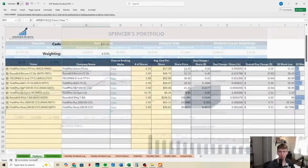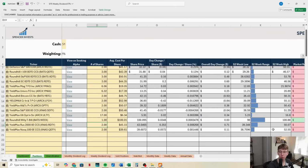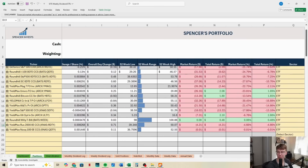When we go into our positions tab, everything's looking good. We're going to slide over. We can see actually that a lot of these are near the all-time highs, mostly just weak. I guess I shouldn't say near. Most of them are near all-time lows, but they are climbing back up because a couple weeks ago, this was like a straight line down and it all looked terrible. So what's made us money? What's lost us money overall?